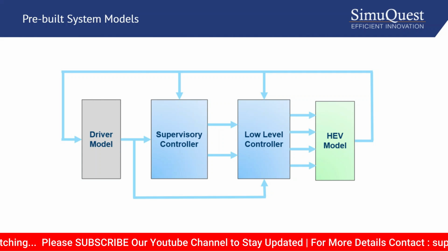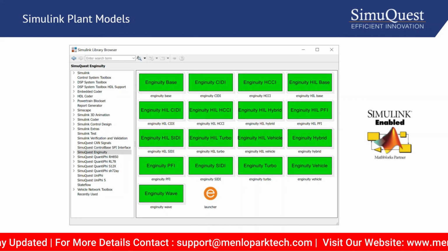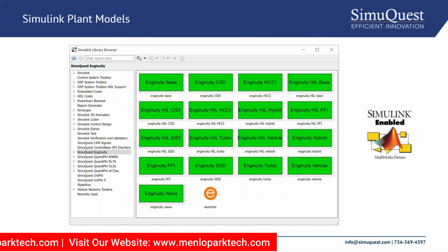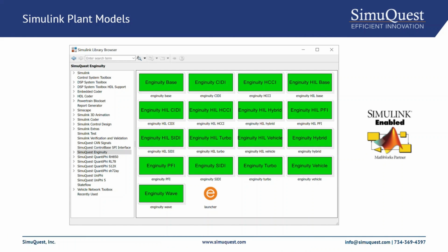of these programs. The system models used engine and vehicle plant models from libraries provided with SimuQuest's Engine and Vehicle Modeling Package, Enginuity. These controls-oriented plant models were eventually calibrated to closely represent the real vehicle and engine for each program.